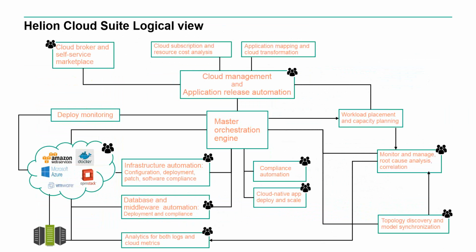Now we've got a number of use cases that we support. It's a bit of an eye chart, but it kind of shows all of the different basic functionality that we provide, right? So you see the master orchestration engine there in the middle. Really everything kind of feeds into that, right? Whatever we've monitored and analyzed can feed into that to take action and remediate things. Same for compliance automation, right? If we find something that's out of compliance, we can remediate that. The cloud native can feed into that as well, and use that orchestration for deployment, all of the infrastructure automation, database and middleware, all of the analytics, everything hinges on that orchestration engine.